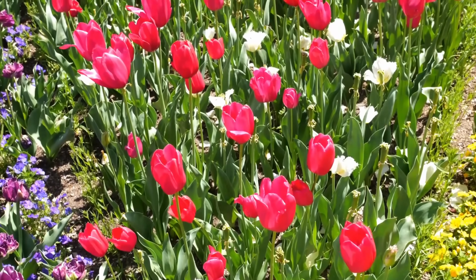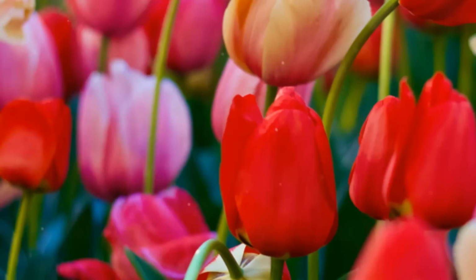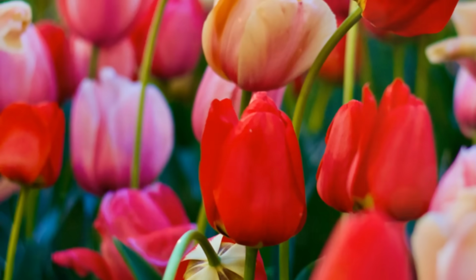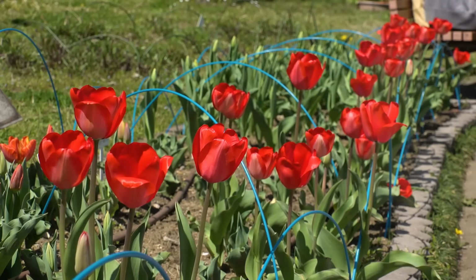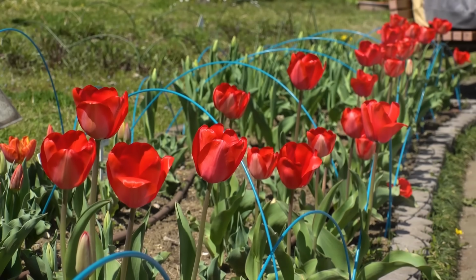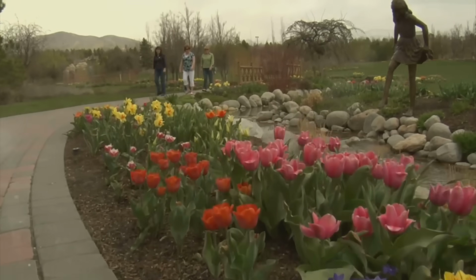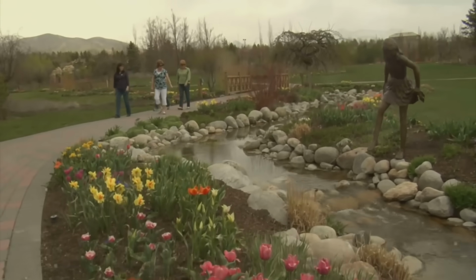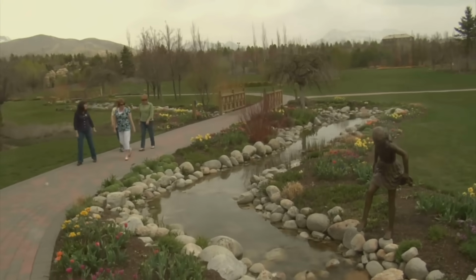From deep purples and bright reds to soft pinks and sunny yellows, tulips offer a palette that can suit any garden design or personal preference. Originating from Central Asia, tulips have captivated hearts for centuries, becoming synonymous with grace, beauty, and the promise of warmer days. Their journey from the wilds of Central Asia to the manicured gardens of Europe is a tale of exploration and admiration, reflecting their timeless appeal.